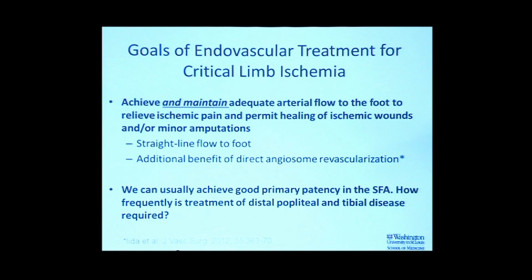Of interest is that there is a reasonable amount of data suggesting additional benefit for direct angiosome revascularization, particularly in instances where the foot collaterals are interrupted, and so where those end arteries really do act as end arteries. And as has been emphasized a couple different times this morning, we know that we can achieve pretty reasonable primary patency rates in the superficial femoral artery.